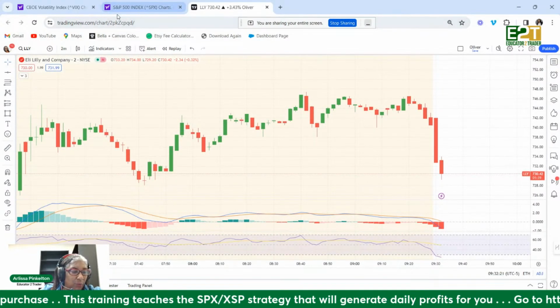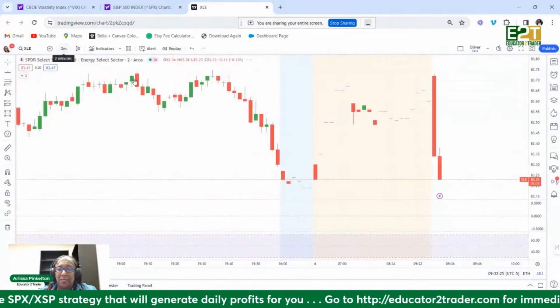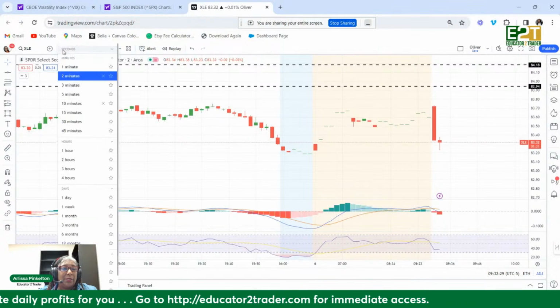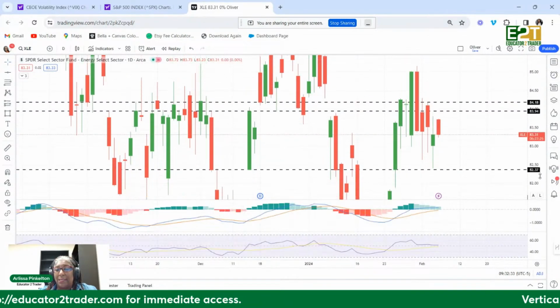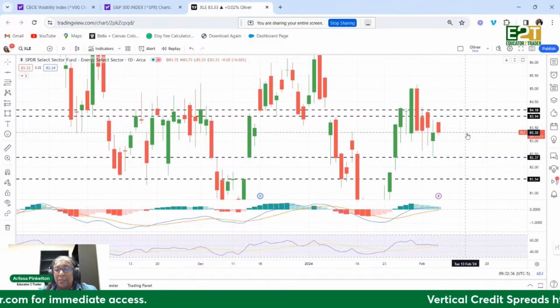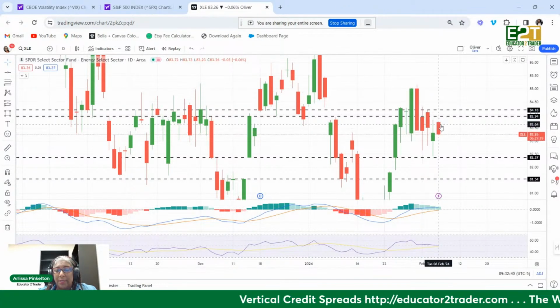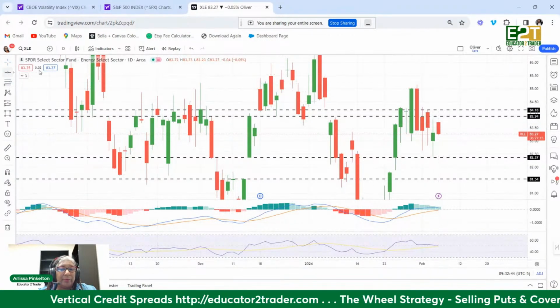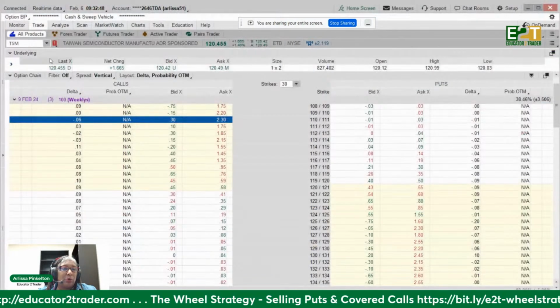Do we have any other stocks we were looking at today? I think I wanted to look at XLE. What did XLE do? I like trading my little XLs. I see a downward trend going. So XLE on a call credit spread. Let's see what it's looking like on the chart.